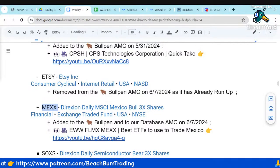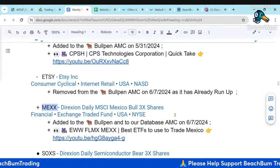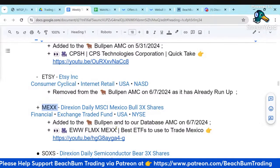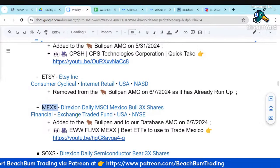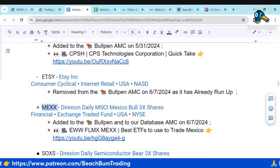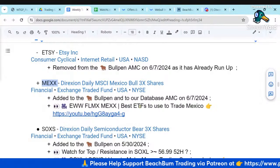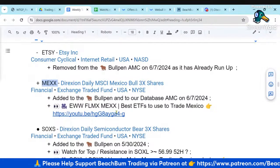We talked about the very negative reaction to their election, saw a bounce back, roll back over. We looked at, again, the charts yesterday, so you can see more of that, and we'll see it in Webull as well. But again, we're waiting for MEXX for the Mexican market to find a bottom, find some support. And then it looks like there's a nice potential long on a recovery to Mexico.